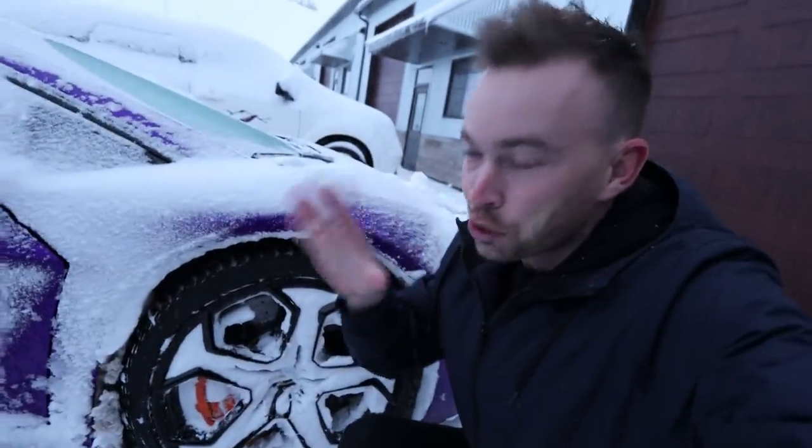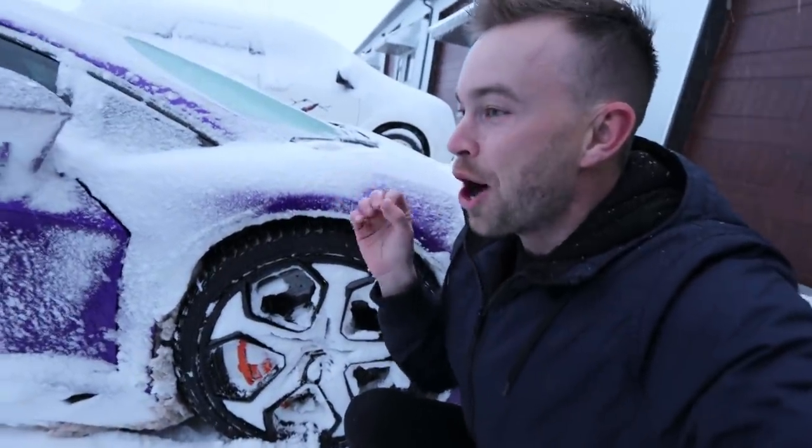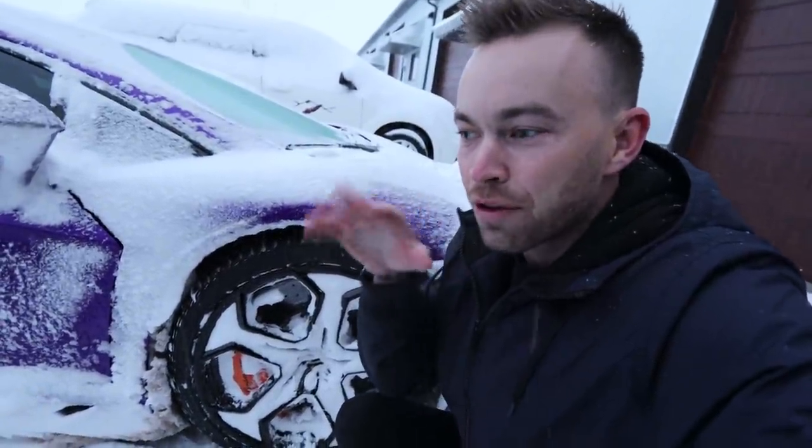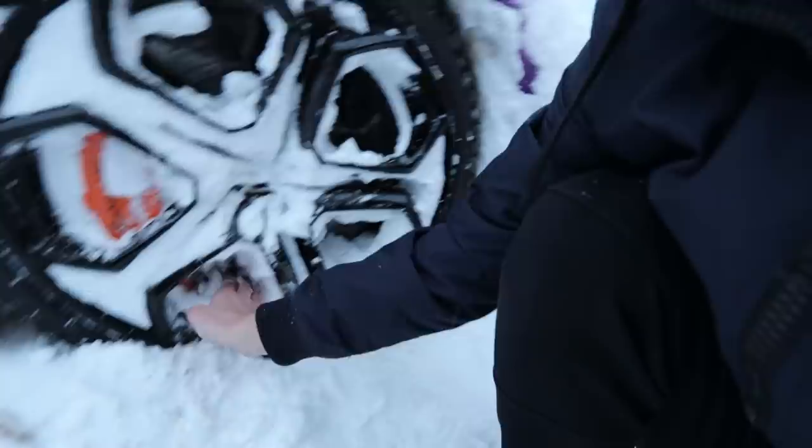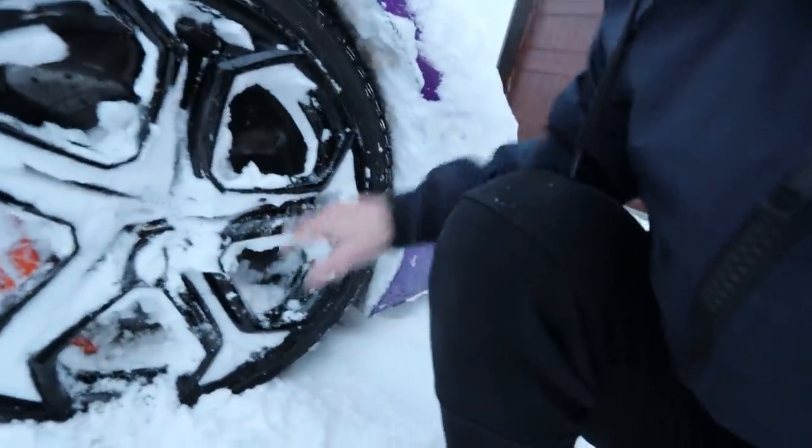If you're upset, if you're triggered that I'm driving my Aventador in the snow, I don't think I've had more fun any other day of ownership more so than today. Yeah, that didn't make sense, but I think you know what I mean. This is so much fun. Like, why have a car if you're just gonna park it in the garage? It's not worth it, boys.